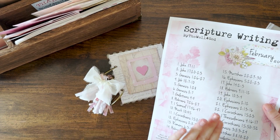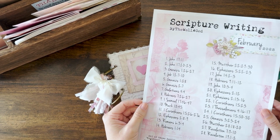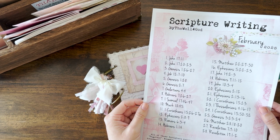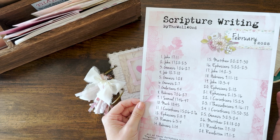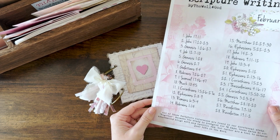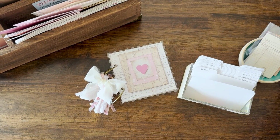But I think I'll be focusing on these scriptures in this little journal. This is a freebie scripture writing that you can get from the By the Well for God shop. So definitely take advantage of that. If anything, just to store in your computer for a future year when you decide to do some scripture writing. Scripture is eternal, right? So there is that.